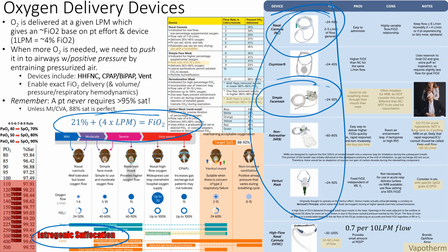So nasal cannula, simple mask. You can crank the simple mask all the way up, but then we have the non-breather, which is not resuscitative, but more of a temporizing measure. It provides about 80% to 100% FiO2, though it can't really get all the way up there. You can plug a couple of holes to make it get a little higher, and you increase the flow as much as possible on the flow meter, the little O2 flow meter on the wall. You know what I'm talking about? It's on the next page.